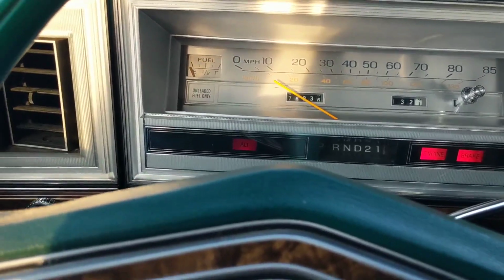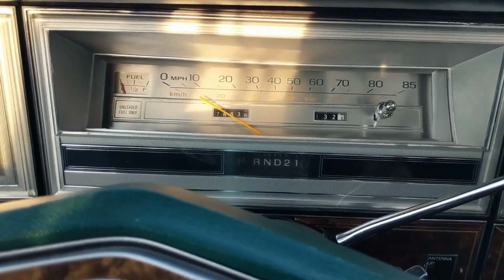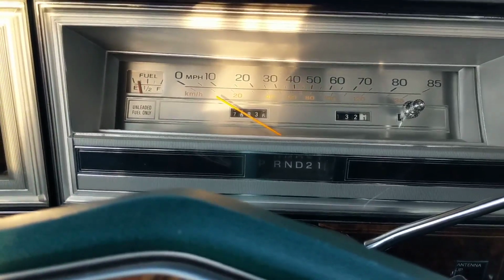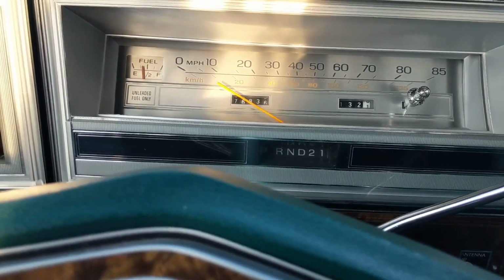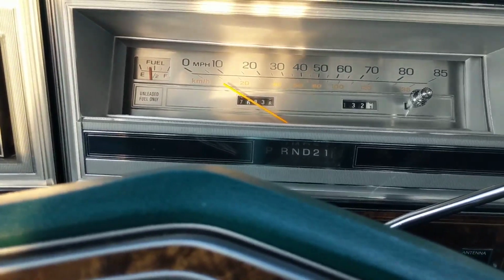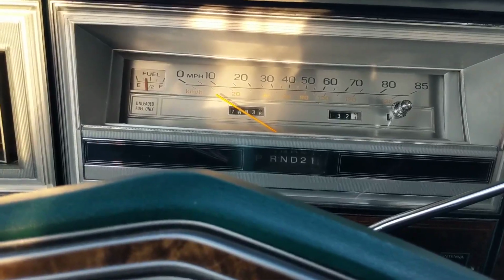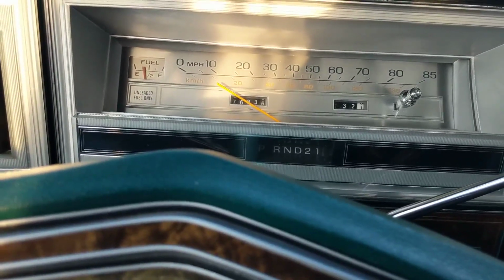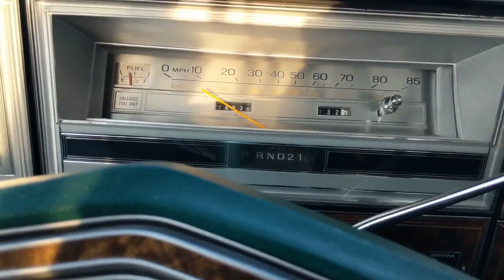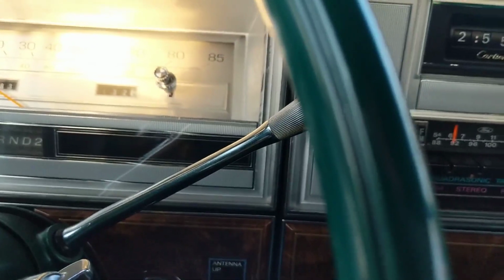AC is R12, and it is cold on a very, very hot day. It's been this way for years. I believe if somebody had some R12 and you could afford to do it, it'd be nice to put it in. AM/FM stereo works perfect. It is a quadraphonic stereo, not just AM/FM.